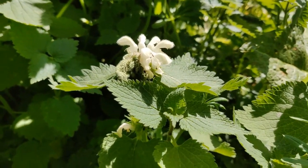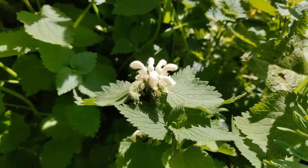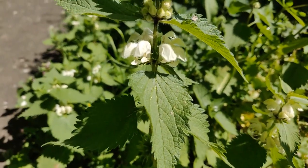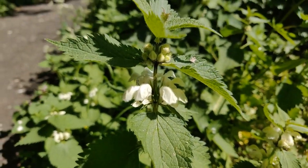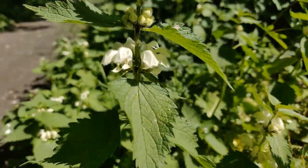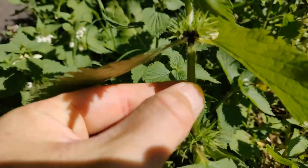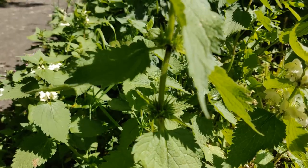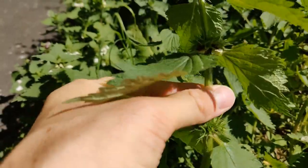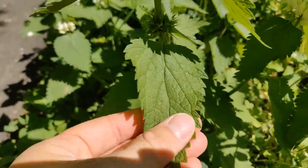This is white dead nettle, as you can see, no sting at all. Leaves are kind of a rich green colour, these lovely white lobed flowers in a sort of ring candelabra around the stem. The stem, you can see, it's kind of, well, maybe you can't see. Take my word for it that it's a square stem. It's got four sides to it. Quite fuzzy felt texture to the leaves.